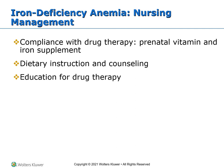A low ferritin level is a late indicator of iron deficiency. If the serum ferritin level is less than 12, that indicates a pretty severe decrease in the iron reserves.